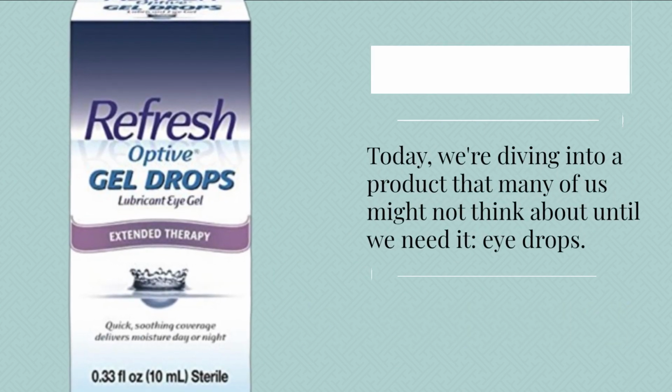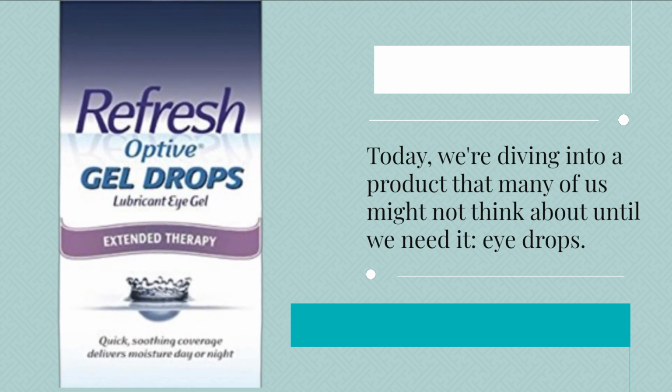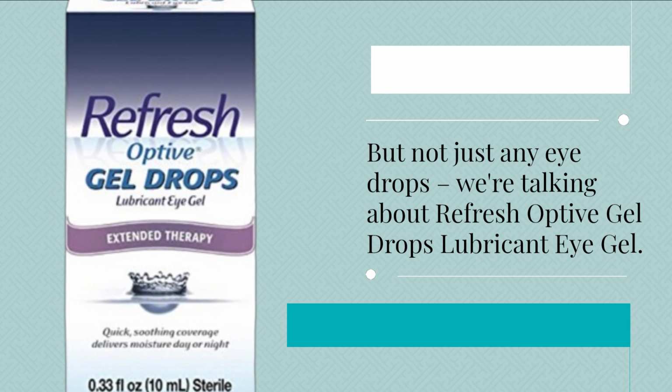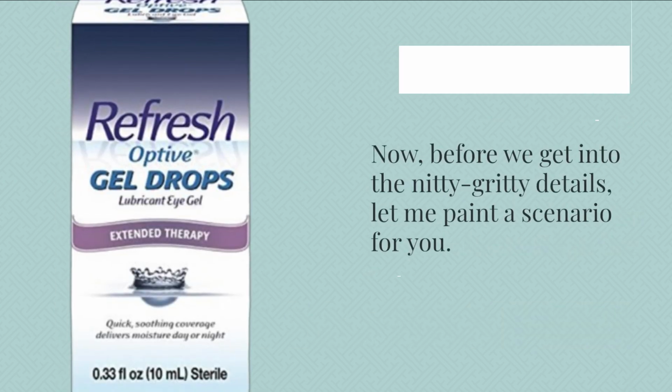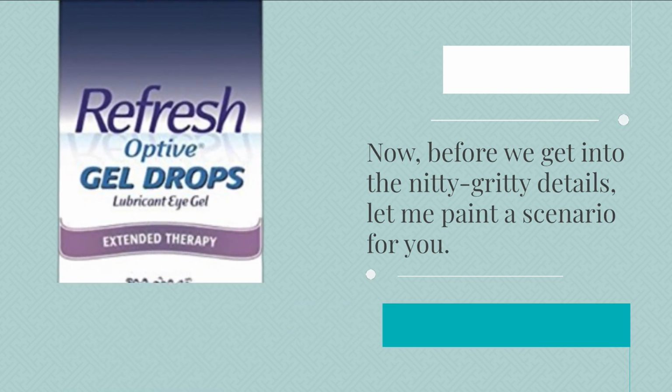Today, we're diving into a product that many of us might not think about until we need it: eye drops. But not just any eye drops, we're talking about Refresh Optive Gel Drops Lubricant Eye Gel. Now, before we get into the nitty-gritty details, let me paint a scenario for you.